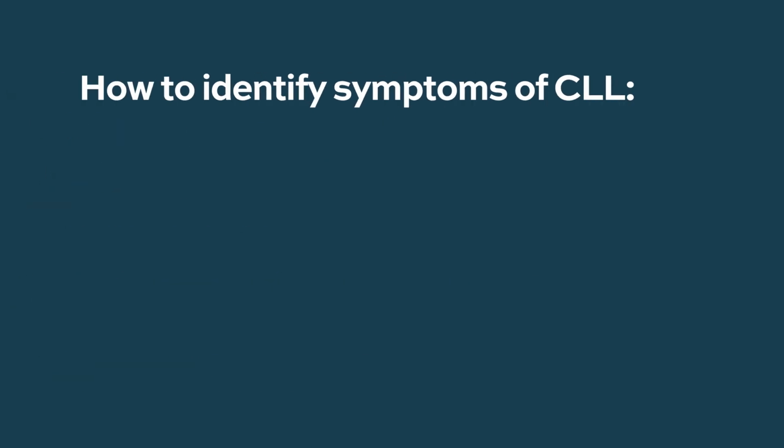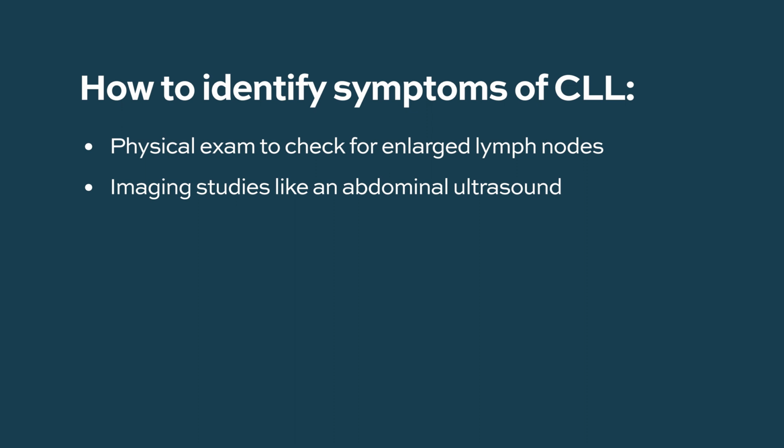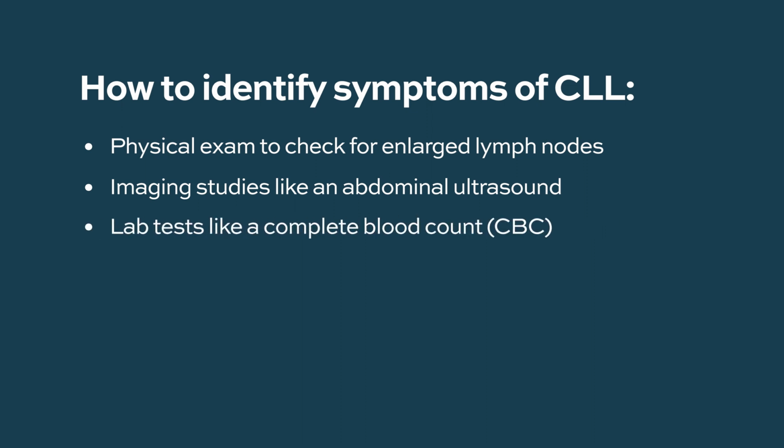These signs or symptoms of active disease are usually detected through physical exam to identify the presence of enlarged lymph nodes, imaging studies like abdominal ultrasound, and lab tests, including basically complete blood cell count. We do not worry about the number of white blood cell count. This is the way we are diagnosing chronic lymphocytic leukemia, but it's not the way the disease is harming the patient. So no worries, even if the white blood cell count increases over time.